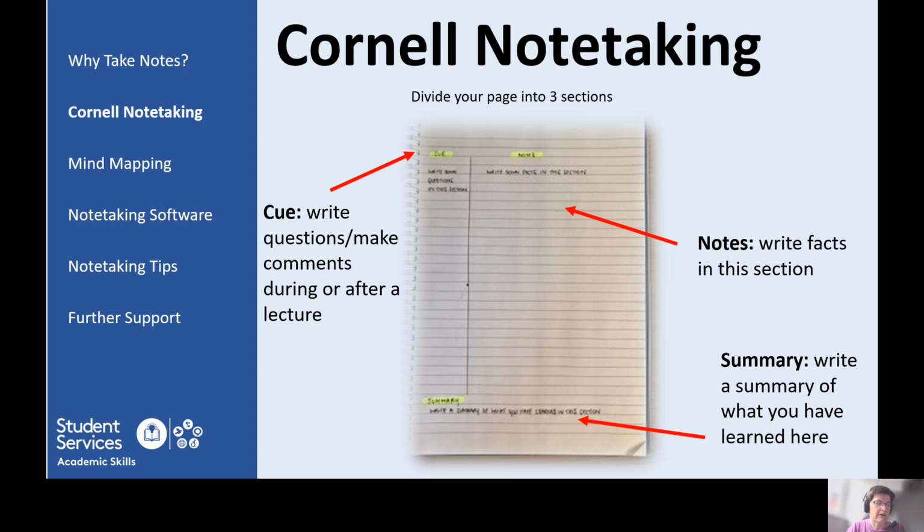So for example, in a lecture, you can use the notes section to write down the key ideas of what the lecturer is saying. But you don't need to write down every word. So you could use abbreviations, you could use symbols, you could use images to keep up.